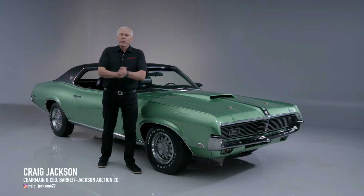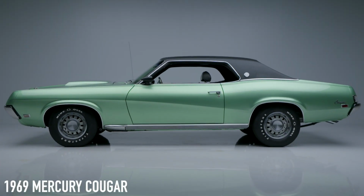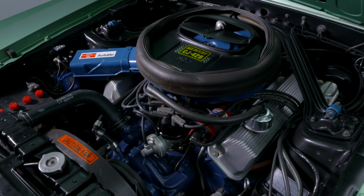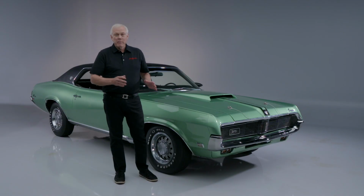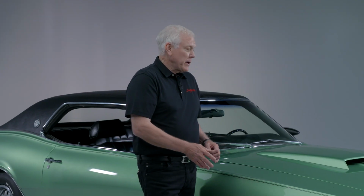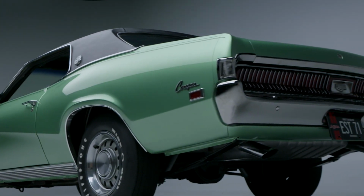On today's first look, we have a 1969 Mercury Cougar. This is equipped with the R-Code 428 Super Cobra Jet big block engine backed by a 4-speed manual transmission. It has the V-Code option. It has the 3.91 gear ratio Traction-Lok.